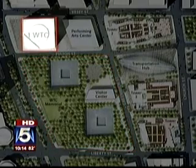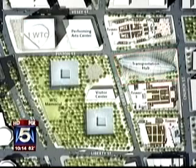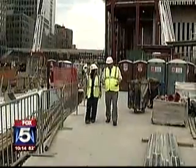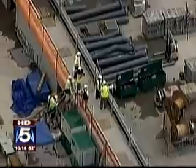Just north of the Memorial Park, right here, is One World Trade Center. This is where the transportation hub will be. There will also be four other structures built around the park, including sites for potential towers 2, 3, and 4, and a performing arts center. When you're walking around the World Trade Center site, you're immediately struck by how massive it really is.